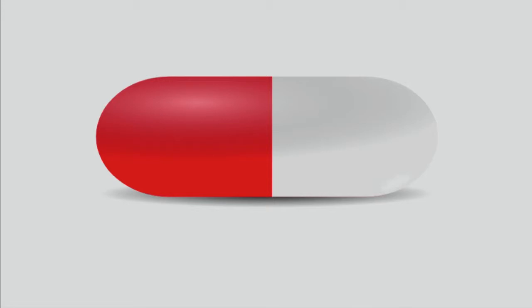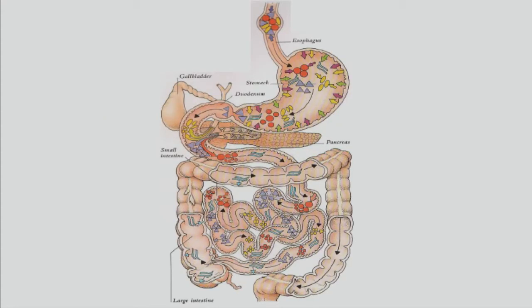So delivery of drugs in a safe and effective manner to patients is a major challenge for treatment of many diseases. When you take a pill, that pill encounters many barriers. It has to bypass digestion in the stomach. It has to be absorbed through the intestine, bypass hepatic clearance, and also has to avoid nonspecific uptake.